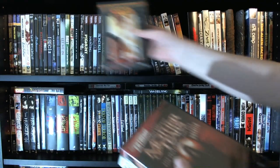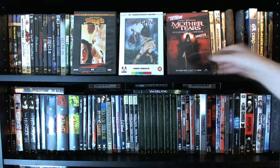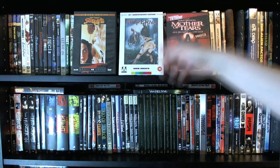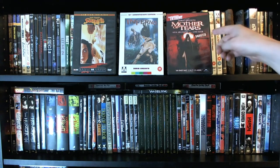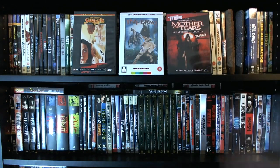And then we have the Three Mothers trilogy from Dario Argento. We have the limited edition of Suspiria, the 30th anniversary edition from Arrow Video of Inferno. This is a Region 2 release here. And then the Dimension Extreme edition of Mother of Tears. So this is the complete Three Mothers trilogy.